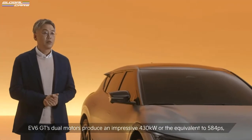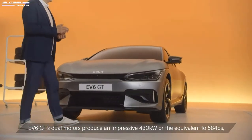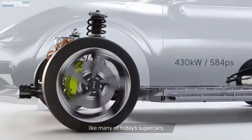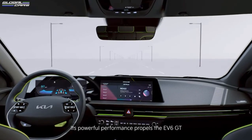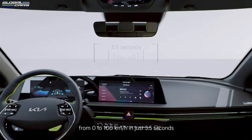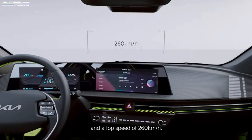EV6 GT's dual motors produce an impressive 430 kilowatt, or the equivalent to 584 PS, like many of today's supercars. Its powerful performance propels the EV6 GT from 0 to 100 km per hour in just 3.5 seconds, and a top speed of 260 km per hour.